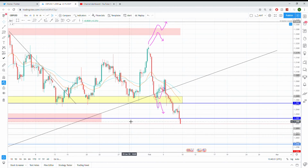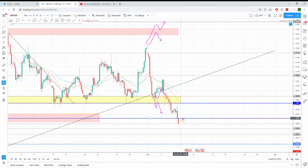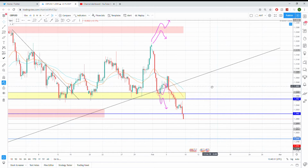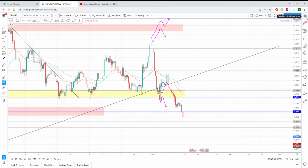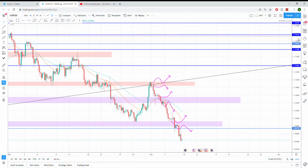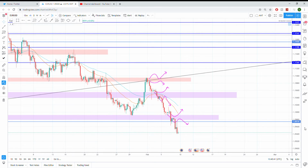But we can see we've now broken clearly to the downside, so we should start to see some selling pressure now regarding this pair. So next week should be good. We could be looking at some GBP getting weaker through the week. So we'll have a look at that, especially in the analysis videos for the week.